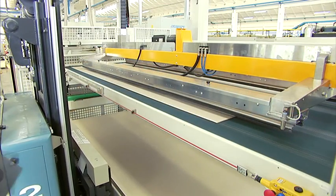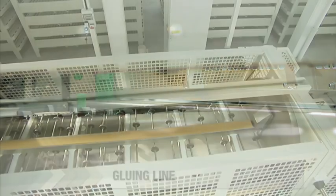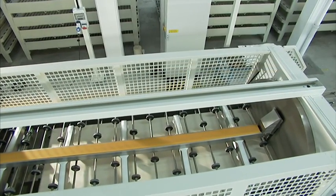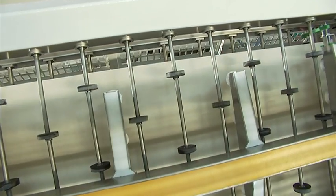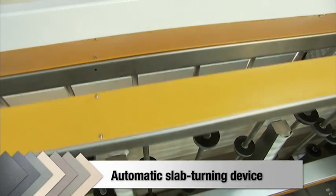The Plus version requires a special gluing production line. Here, a fiberglass underlayer is glued to the bottom of the slab. This backing considerably improves the tile's mechanical strength and affords excellent bending and shock resistance.